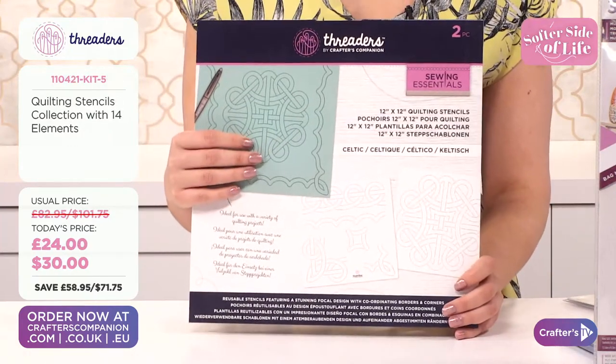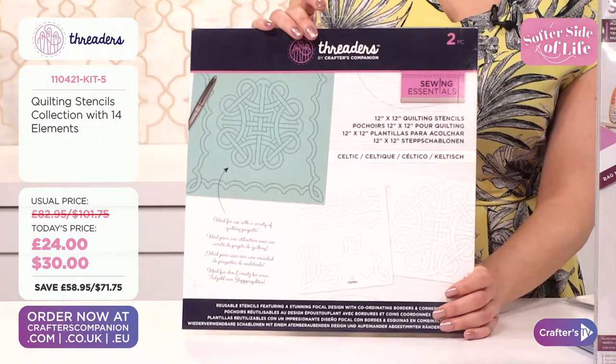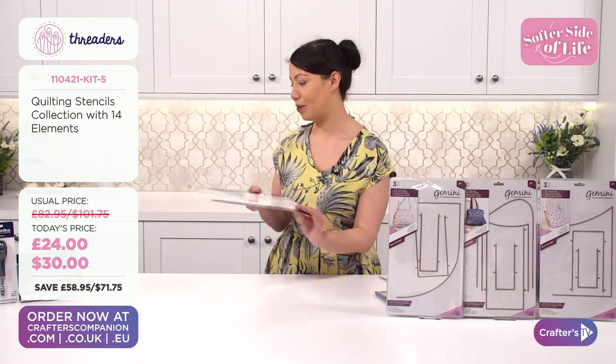It is the screw punch that has been very popular. Over 60% of the stock gone on that, so do treat yourself as well if you so wish.